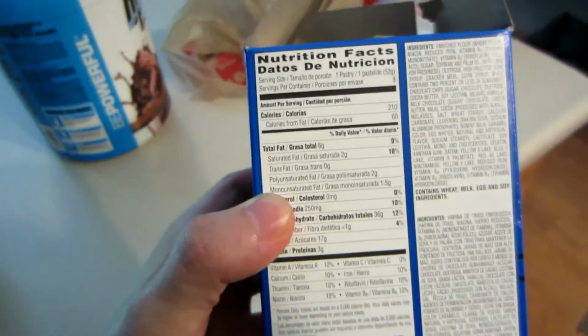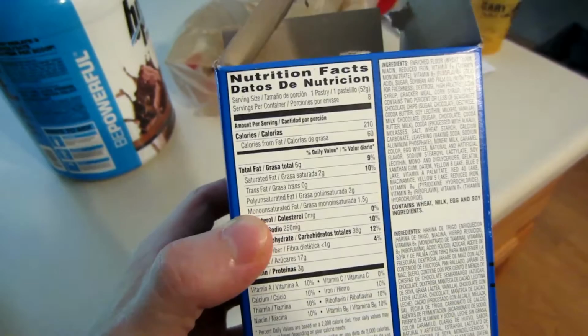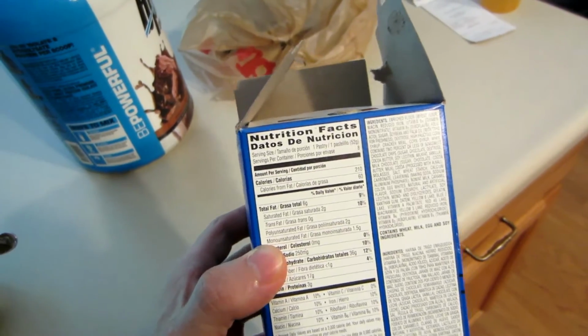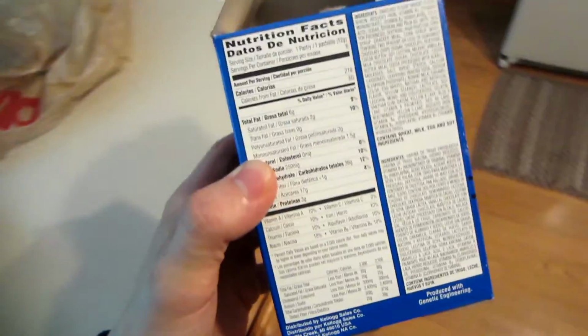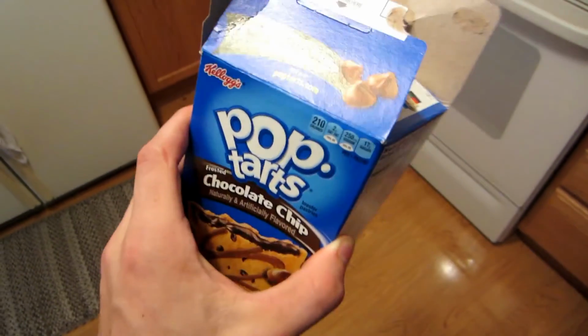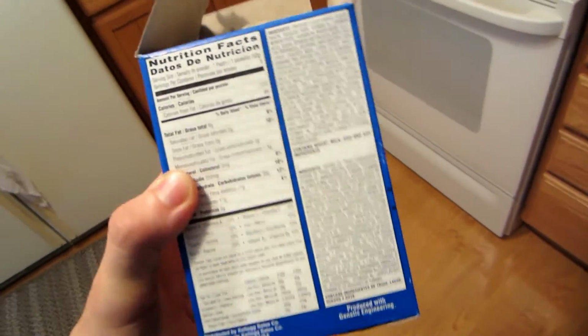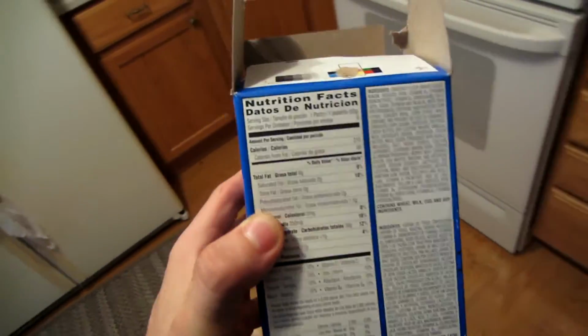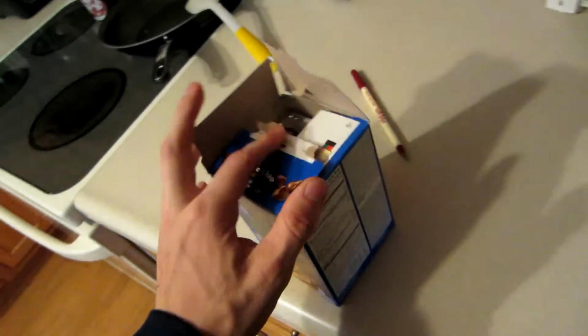So you take these macros compared to the big ass salad bowl I got right there, and you say which one's gonna be more satiating when you're cutting. That's why I kind of do a hybrid of IIFYM macros and clean eating, simply because I like to eat and be full. You can be full at all times when you're cutting. I don't know why people say you can't and they're always starving. You just gotta eat the right foods.